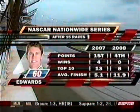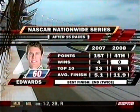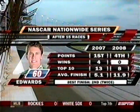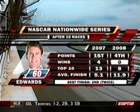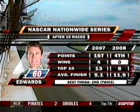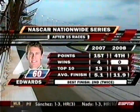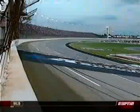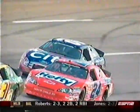Let's take a look at what's happened after 15 races this year compared to last year. And oh, what a difference a year makes. Well, he sure has lost a lot of momentum, and we heard him in the pre-race talking about how it's almost embarrassing that they haven't won a race in the Nationwide Series after having so much success in the Cup Series. I know these guys are working hard on it, and they're not done tonight. These guys are still working on the race car. That's a long way to go. Don't count him out yet.